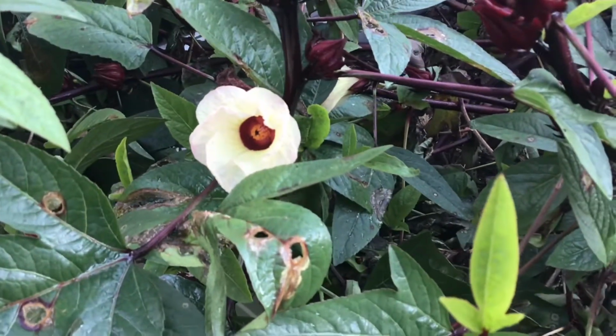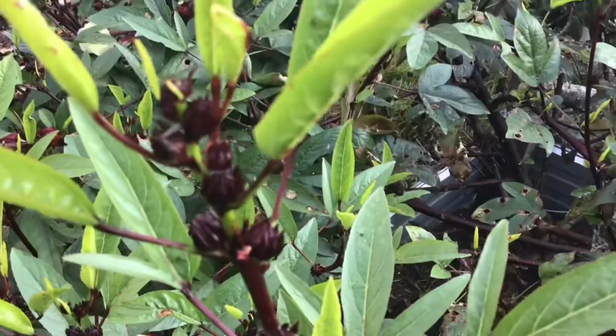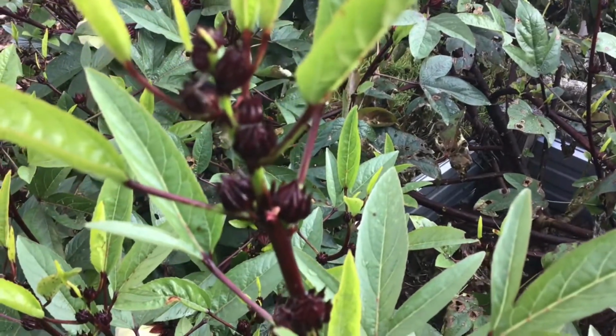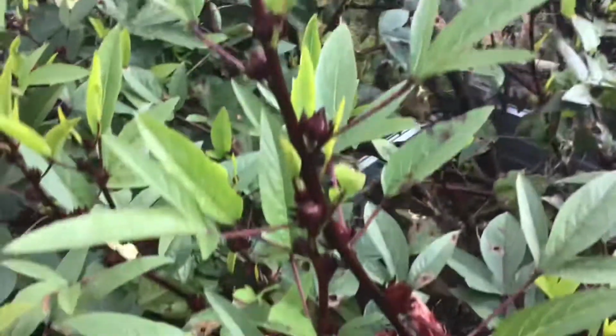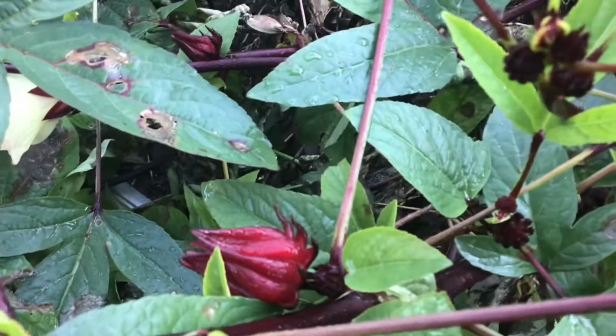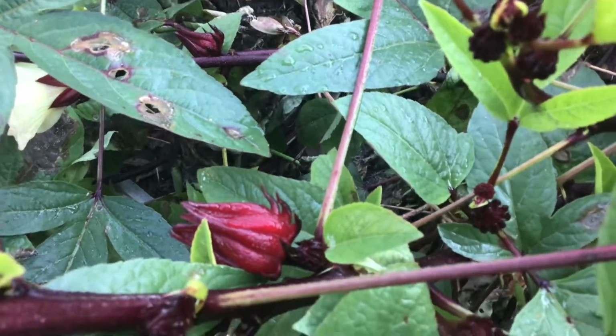Yes, the flowers do come first. This is not a developing calyx. That's the rose or the flower bud, then the flower, and then the fruit or calyx.